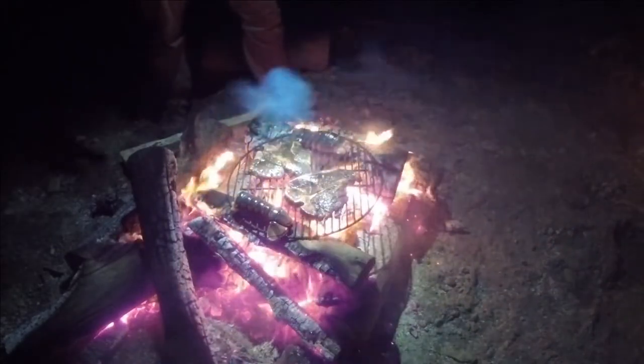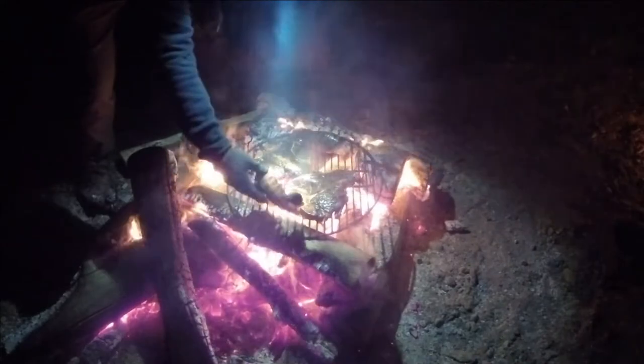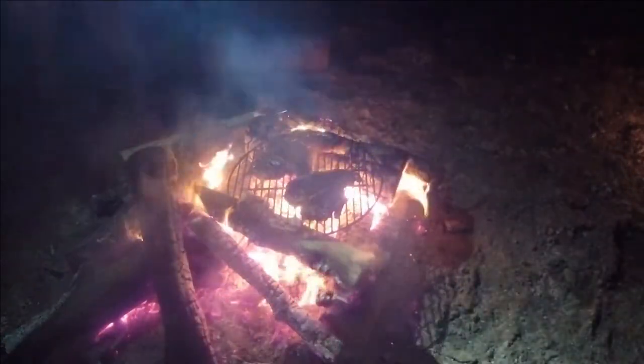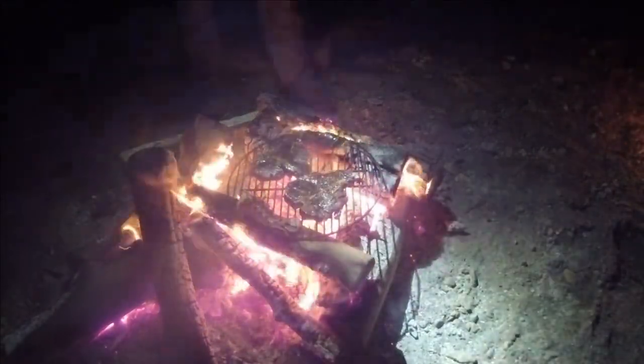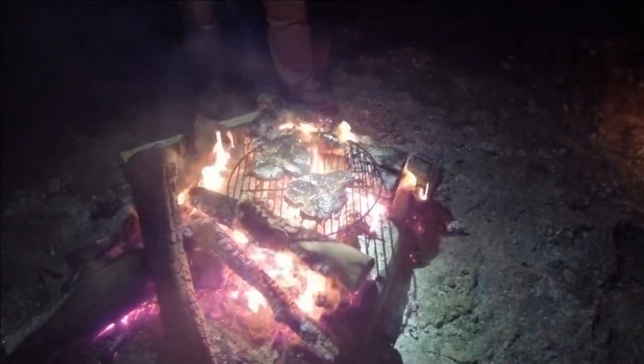Time to time, I'm known to jump over a fire of this. Ooh, that's quite smoky. Smoke comes from fire sometimes. It got in my eyes.